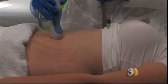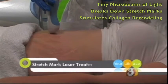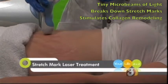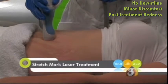Okay, so let's talk about the procedure because it looks nice and simple and no pain, but a lot of gain. So we've got some video. Show us what you do, Yael, when you're working on people here. Well, basically, I use the laser. It does use the micro beams. So the actual feeling of the treatment is very minimal, and the downtime is also minimal.